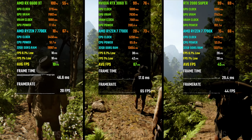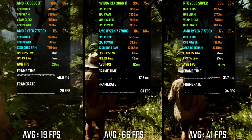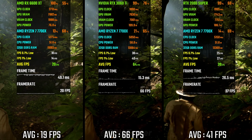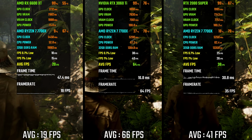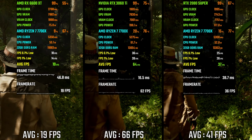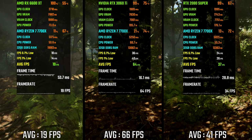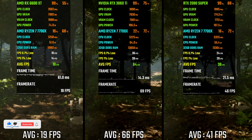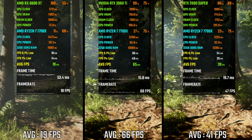At 1080p resolution in Indiana Jones and the Great Circle, the RX 6600 XT delivers around 19 FPS. The RTX 3060 Ti gives 66 FPS. And the RTX 2080 Super provides 41 FPS. This game heavily favors newer NVIDIA GPUs, and the 3060 Ti dominates. While the 2080 Super performs decently but noticeably lower, and the RX card is almost unplayable. Now, let's dive into the performance comparison.